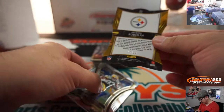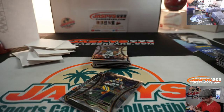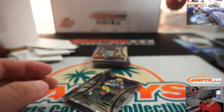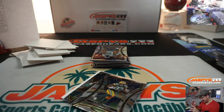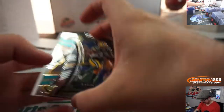We got a gold Mason Rudolph, 5 out of 10. Solid break for the Steelers here, James. 5 out of 10 die cut. Nice. Mason Rudolph stating, hey, I didn't say anything to Myles Garrett. It's a he said situation.